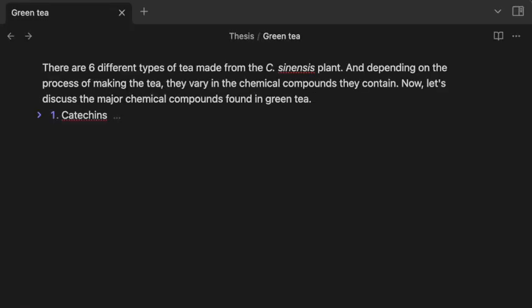There are six types of tea made from the C. sinensis plant, and depending on the process of making the tea, they vary in the chemical compounds they contain. Now let's discuss the major chemical compounds found in green tea. The first one is catechins.